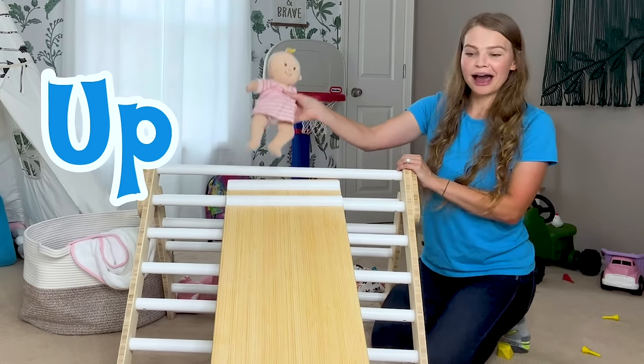We can also sing the song. Clean up, clean up. Everybody, let's clean up. Clean up, clean up. Put your things away. Clean up, clean up. Everybody, let's clean up. Clean up, clean up. Put your things away.